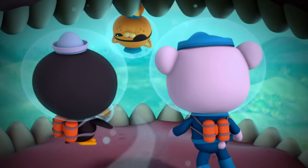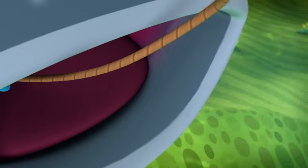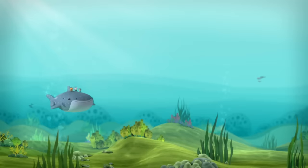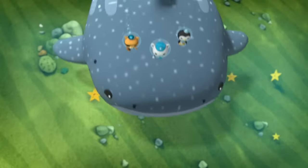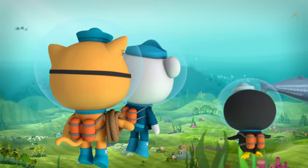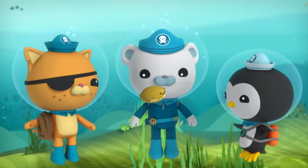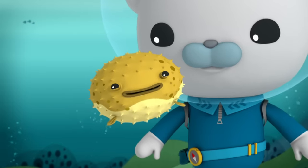Ha-ha! Kwazii! Thanks for the ride, Whale Shark. But this is where we get off. Woo-hoo! Uncle Kwazii! Now remember to watch out for really big fish. I'll keep an eye and an eye out for them.